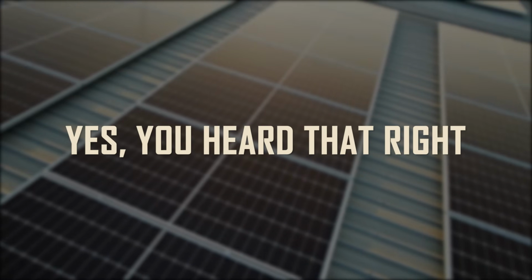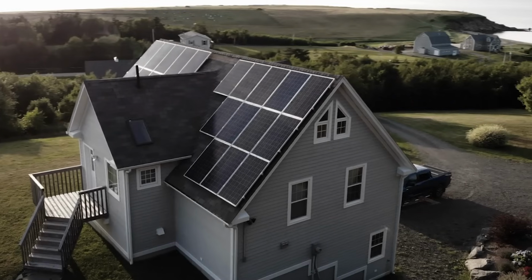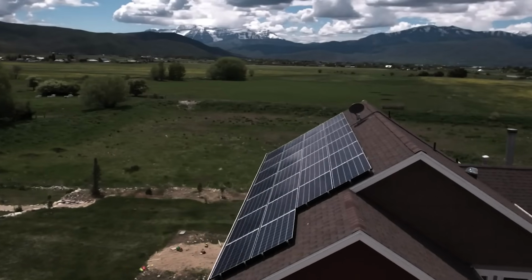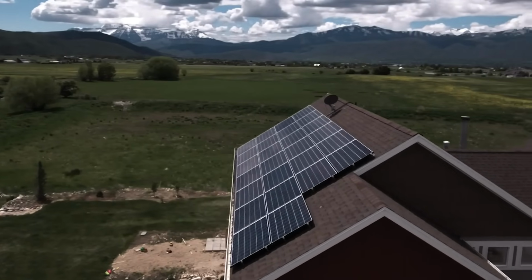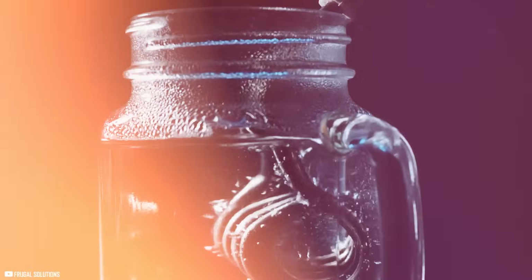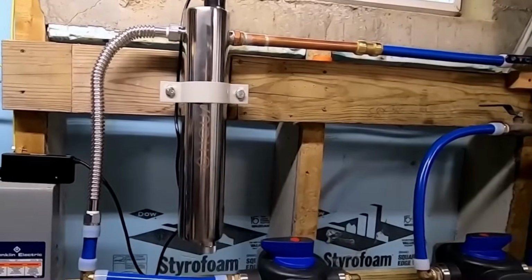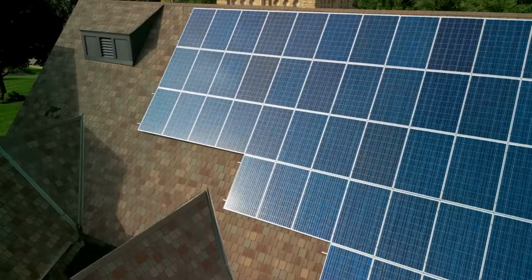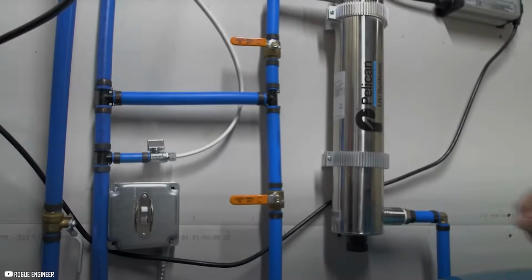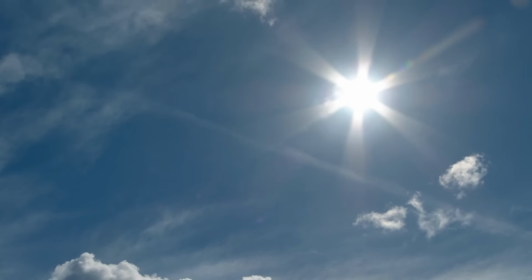Yes, you heard that right. Solar-powered UV units that purify water without needing to rely on any grid-based electricity. These solar-powered units use sunlight to activate the UV light, which then sterilizes the water by killing harmful bacteria. It's a brilliant use of the sun, and it's a perfect example of how the Amish balance modern techniques with their traditional lifestyle. They're not plugged into the grid, but they're still able to use advanced purification methods thanks to the natural power of the sun.